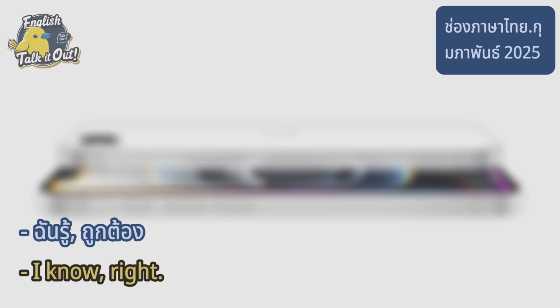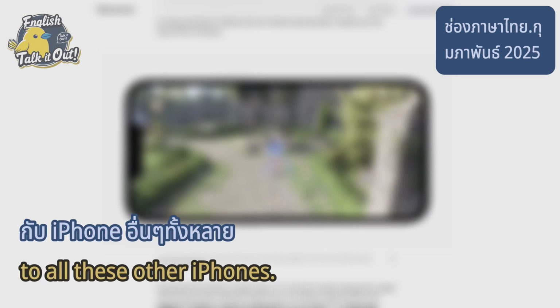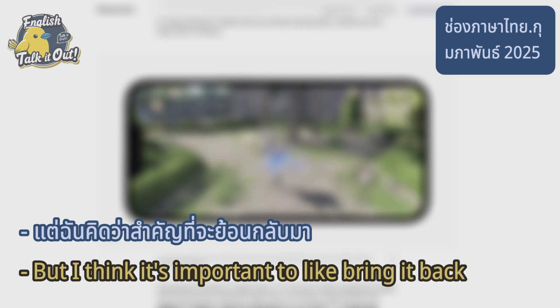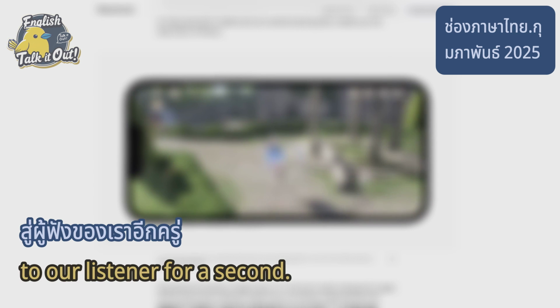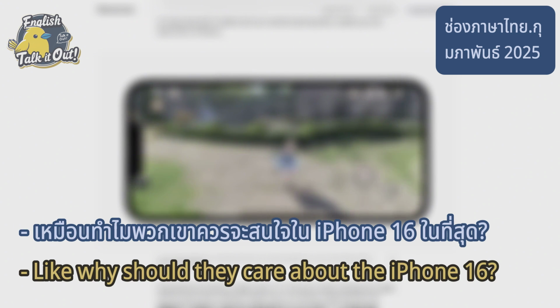I know, right? So we've talked about a lot of the specs and the features and how they compare to all these other iPhones. But I think it's important to bring it back to our listener for a second. What does this all mean for them? Why should they care about the iPhone 16?